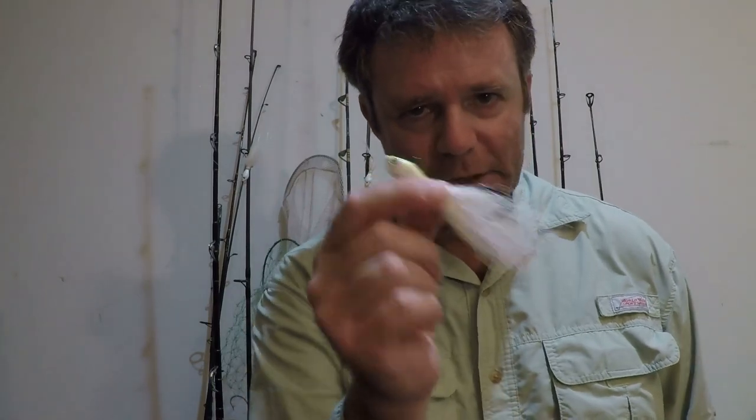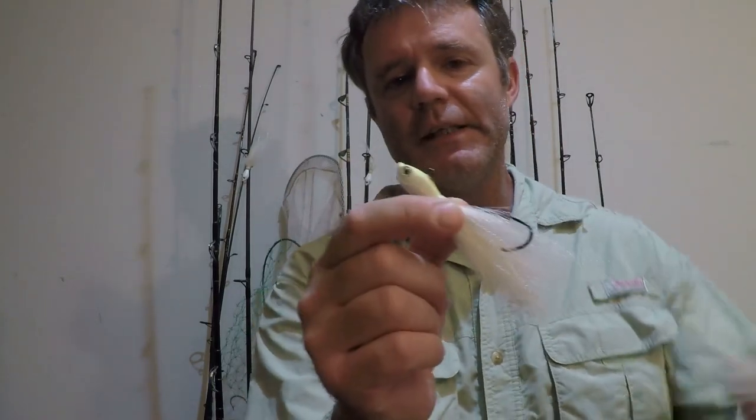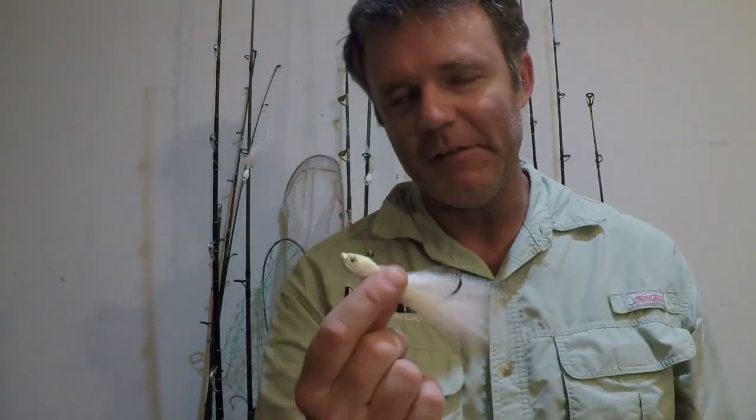The next one I want to go over is one of my favorites, which is the white bucktail jig from Spro. Everything in the ocean eats a white bucktail jig. You're going to hear me say this quite often. I use this particular lure to catch almost everything. Troll the white bucktail jig between 8 and 10 knots. Kingfish zoom right up, go to hit it, and you're on.